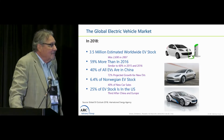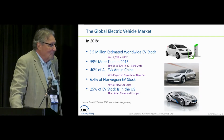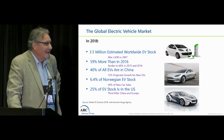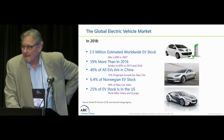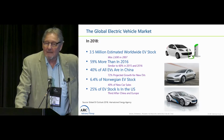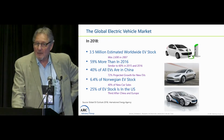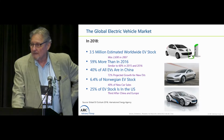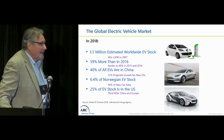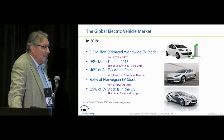40% of all the EVs are in China today, with a 72% projected growth. The little country of Norway, 40% of all new car sales in Norway today are EVs. Norway is going to go all electric transportation probably within 5 years. Volvo has already said that they're not going to produce internal combustion engines anymore. So we're seeing sea changes as we speak. And today, 25% of that EV stock is right here in the US. It's third after China and Europe.